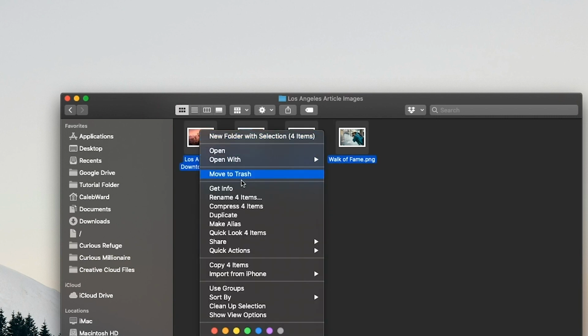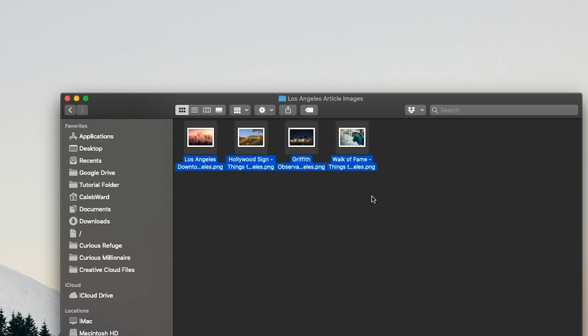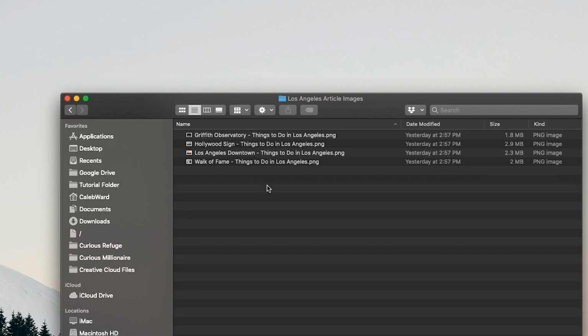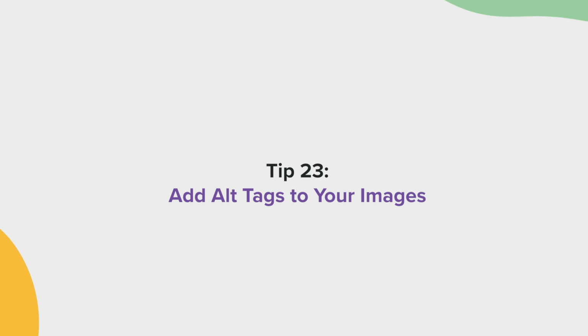Once complete, I will add a keyword to the end of my title by selecting all of the images and selecting Rename. I'll then select Add Text and Before Name from the drop-down menus. I will then add in my keyword and select Rename. This will bulk rename your images so they have a greater chance of appearing in search results related to your keyword.